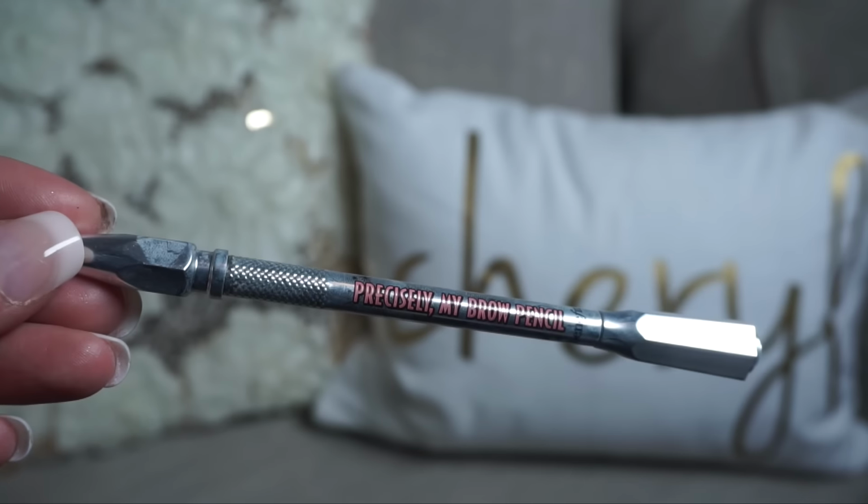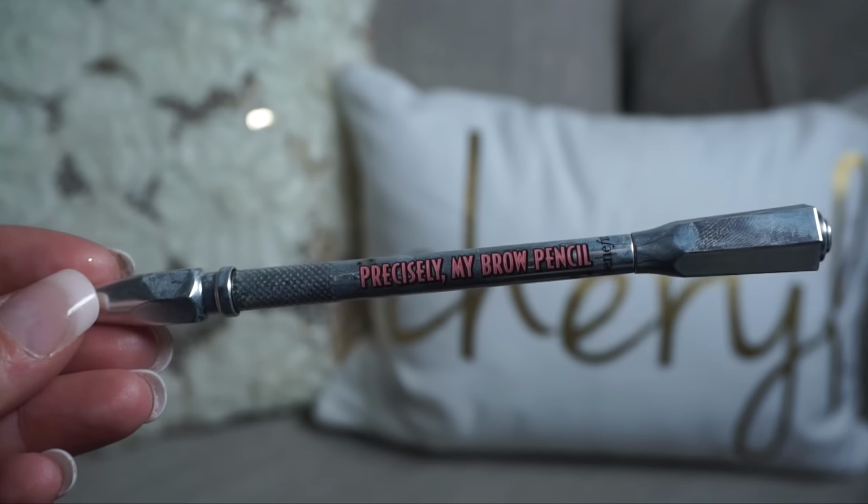They had a huge launch, and I became obsessed with the Precisely My Brow. It's what I'm wearing in my brows today. I know if I reach for this, I will get my best color match for brows. It's just amazing. I've gone through multiple of these this year. I try to use other things, but this is hands down my favorite.